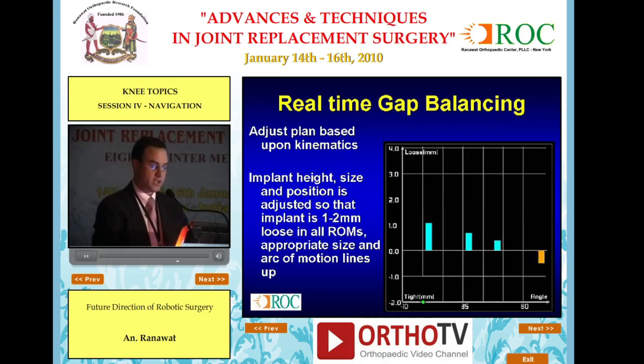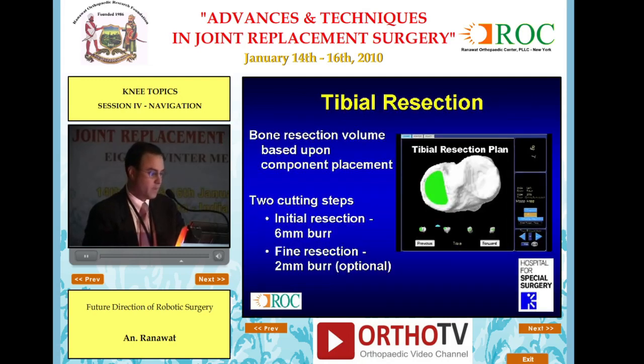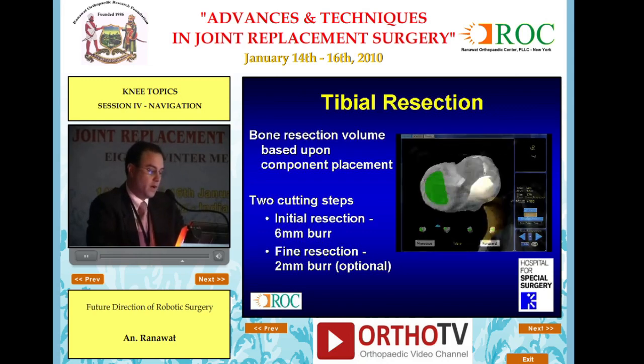And you get information like this where you want to keep this implant 1 to 2 millimeters loose in all flexion planes. And then at this point, you can adjust the tibia, you can adjust the femur, and any single plane you want to do, and then the robot will accurately put it where you want to put it. The next thing is this.